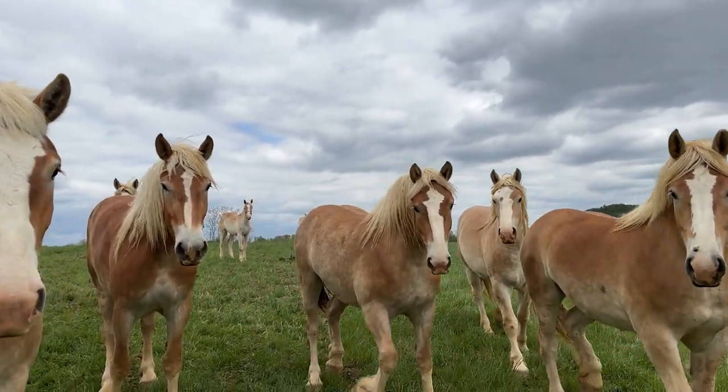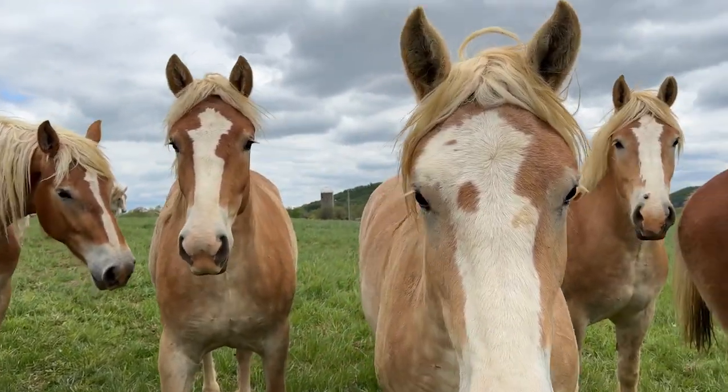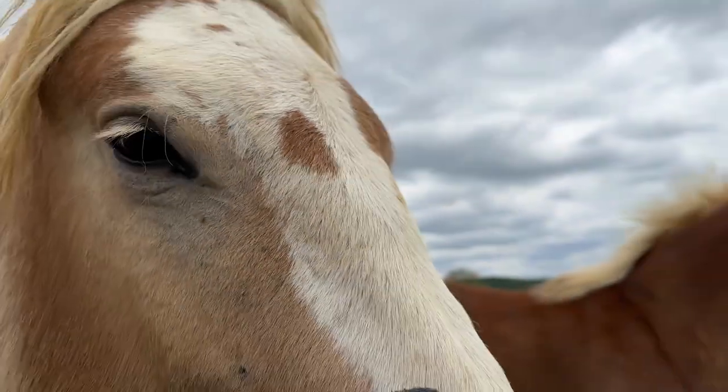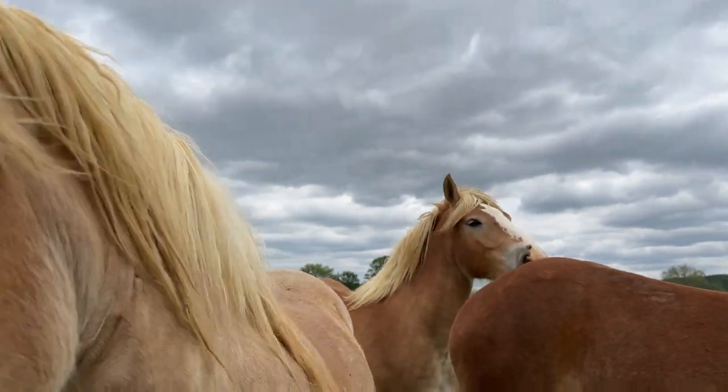This is a coming 3-year-old. She'll be bred this year. Hey, girl, this is a coming 2-year-old. Most of these are coming 2. Come here. They just waller you.